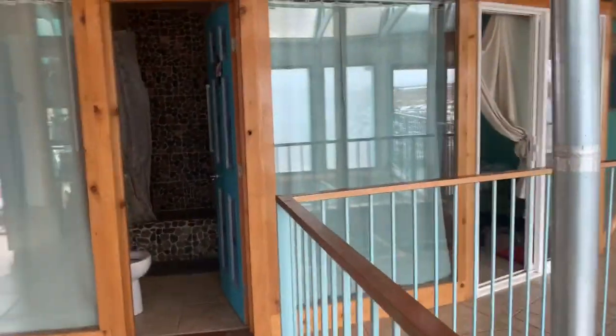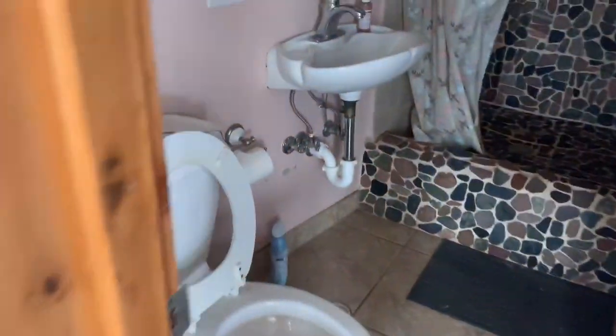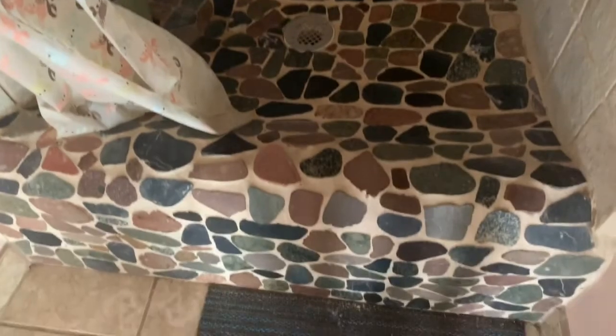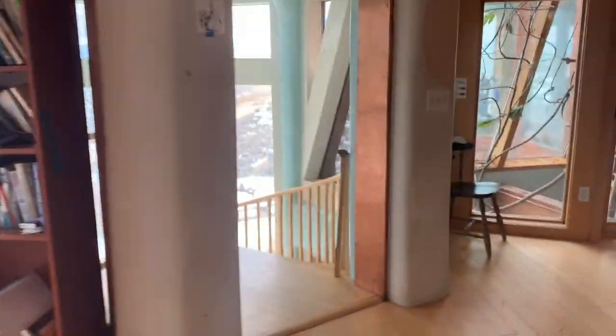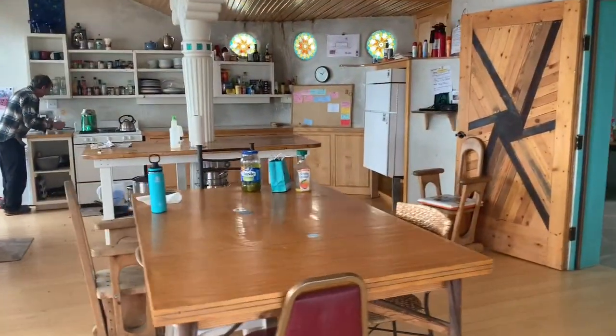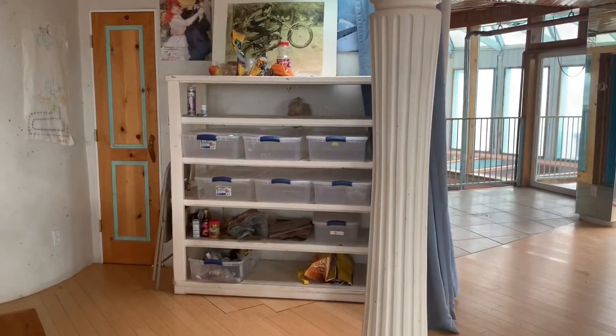So coming back inside to that hallway, this is the bathroom that we used. Pretty standard little bathroom. Like that shower with all the river stones. So coming through here, got our library. There's a staircase that goes downstairs. This is our kitchen area. Big dining table, which was awesome. Our pantry. Everyone had their own bin.